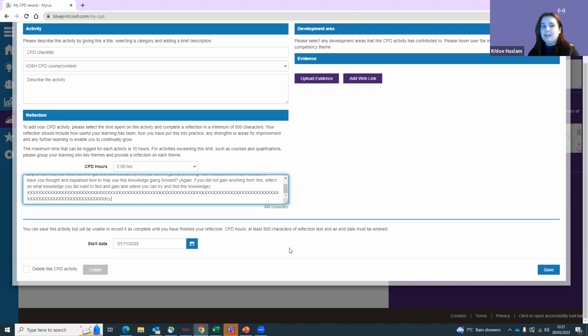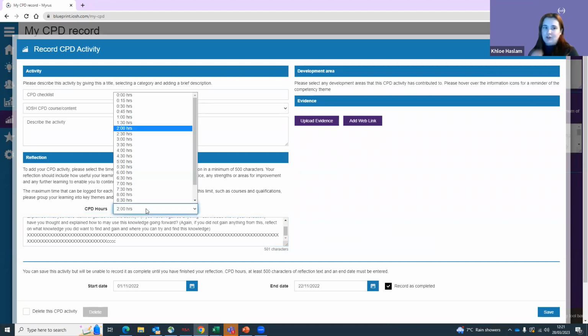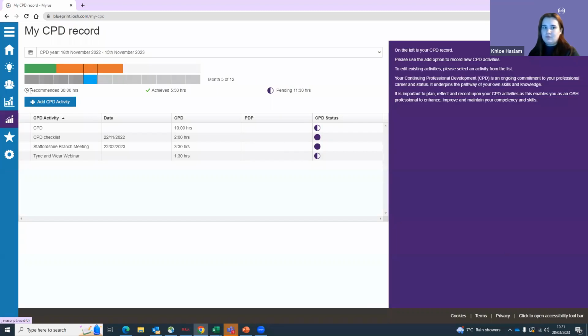Now, if I add that back in, I can then mark the start date, the end date, and record it as a complete activity. And again, you won't be able to save it if you don't have the number of hours that the activity was as well. If we save that, if we go back to the home dashboard.